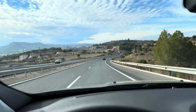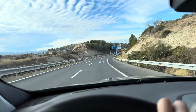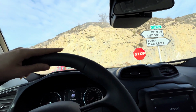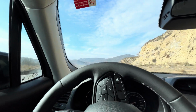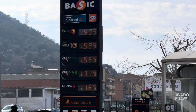Oh, and one thing I might add about the roads here in Spain, they're really, really good. I didn't get disappointed about that. Just perfect to drive. And we just stopped at a gas station a little bit to have a coffee. Look at the price of the gas. Here it's cheaper than Italy.